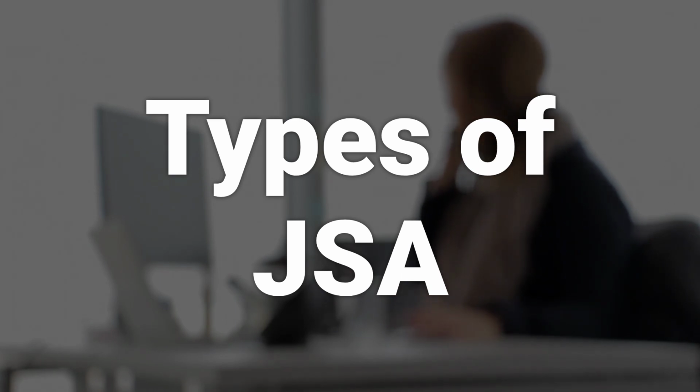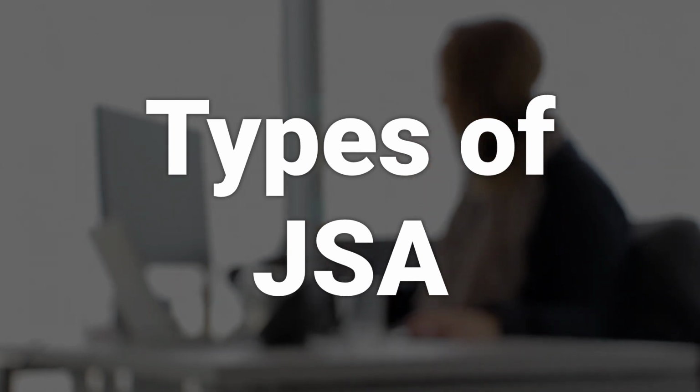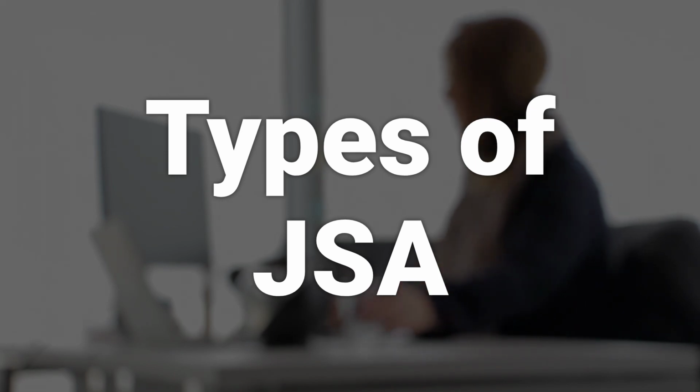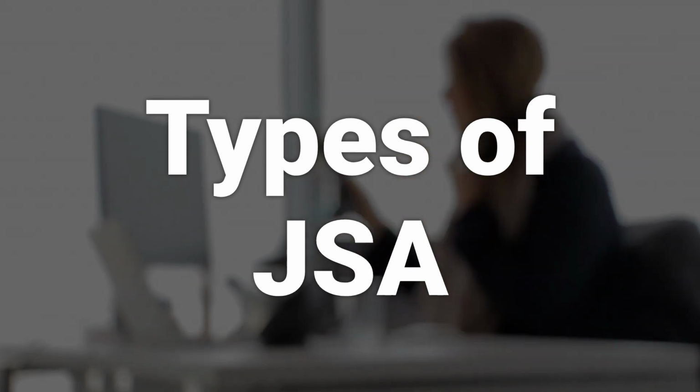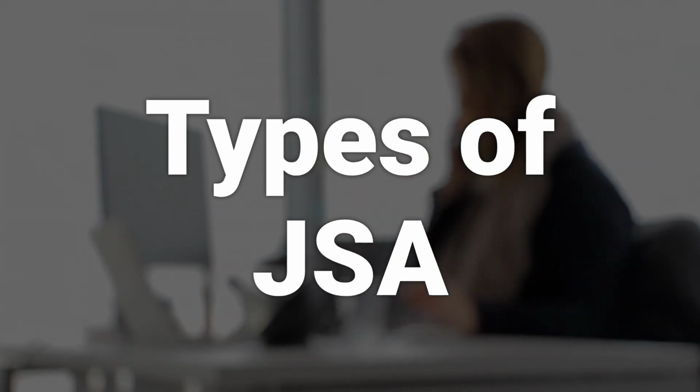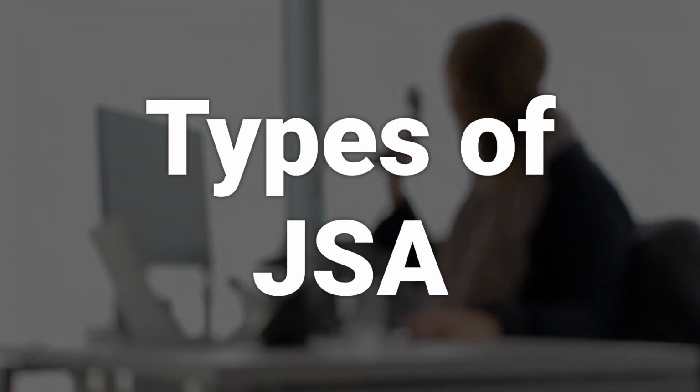There are 3 types of Job Seekers Allowance: New Style JSA, Contribution-Based JSA, and Income-Based JSA. Individuals who've worked for 2 to 3 years and have paid Class 1 national insurance contributions are eligible for the New Style JSA. Payments last for 6 months and the income and savings of the recipient's partner do not impact their benefits.